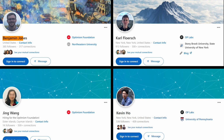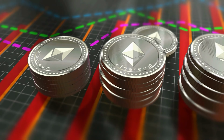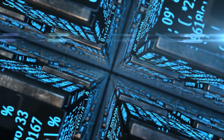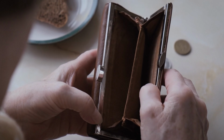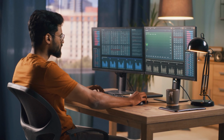Founded by Benjamin Jones, Carl Florsch, Jing Wang, and Kevin Ho in 2019, Optimism has been on a mission to make Ethereum more accessible to the masses. But the founders didn't just want to create another scaling solution, they wanted to build a blockchain superhighway that would make Ethereum faster, cheaper, and more user-friendly than ever before. With Optimism, you can finally say goodbye to the days of emptying your wallet on gas fees and waiting an eternity for your transactions to go through.